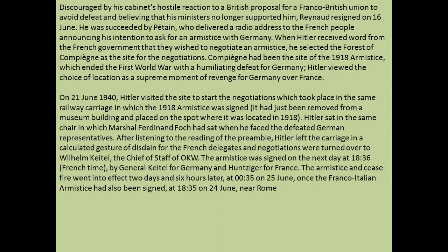When Hitler received word from the French government that they wished to negotiate an armistice, he selected the forest of Compiègne as the site for the negotiations. Compiègne had been the site of the 1918 armistice, which ended the First World War with a humiliating defeat of Germany. Hitler viewed the choice of location as a supreme moment of revenge for Germany over France.